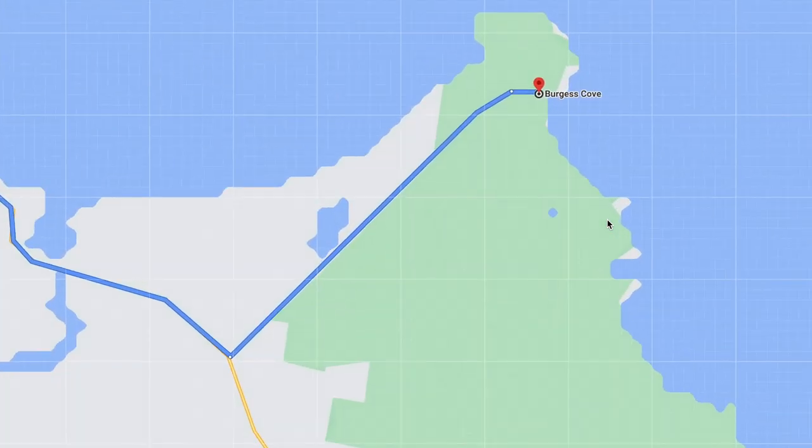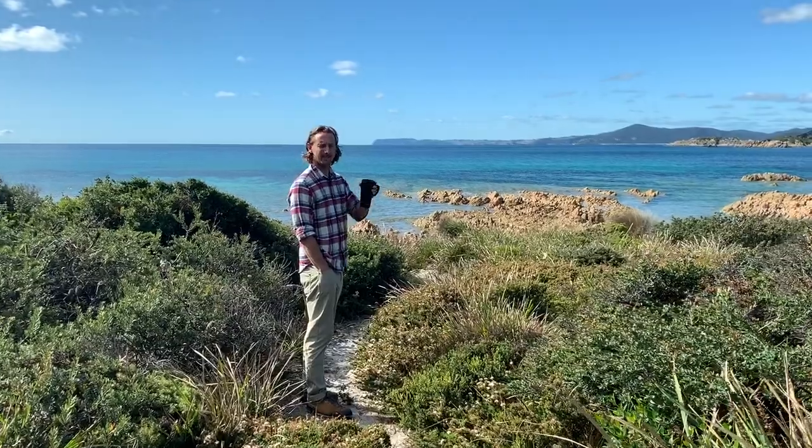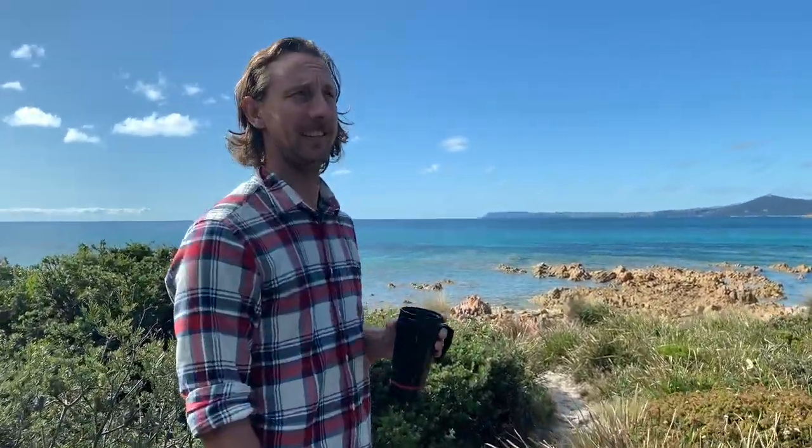Next stop, Rocky Cape National Park, as we made our way back east. Pit stop on the north coast. It's ridiculous out here, we're the only people.